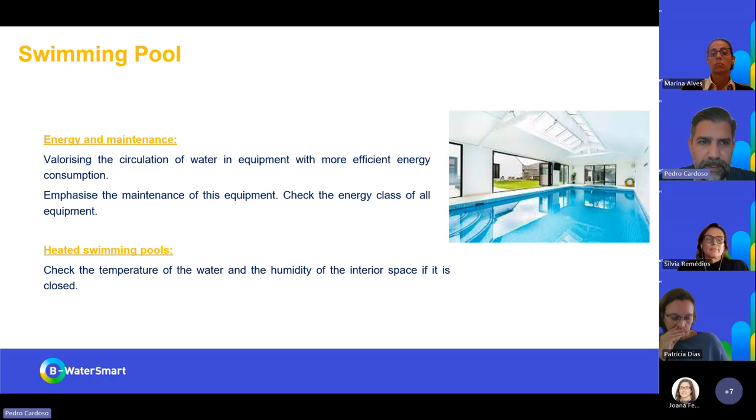Regarding the swimming pools, we evaluate the energy efficiency of all the equipment that is associated to the swimming pools, either treatment equipment, filters, etc., and also the pumps and circulation pumps of these systems. And we also focus on the heated swimming pools. We check the temperature and we assess the humidity inside the rooms of these indoor swimming pools.